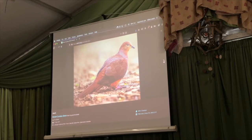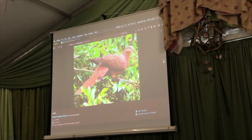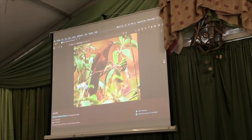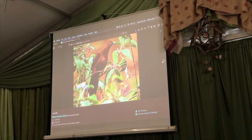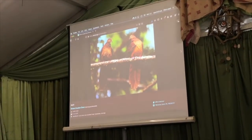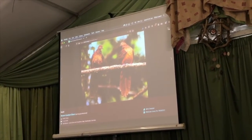So this is a cuckoo dove, and you can see this nice long tail, which is probably why they got their name. Most of the cuckoos have long tails as well. And these guys are really important for dispersing the seeds of rainforest trees and other trees, like this tobacco tree. And you're seeing around the site, they're getting around, they're eating all the fruits of the cheese trees and the native tobacco and stuff like that.